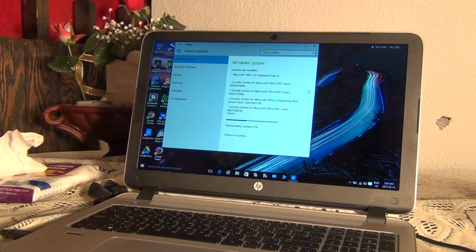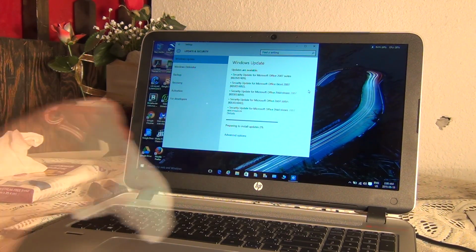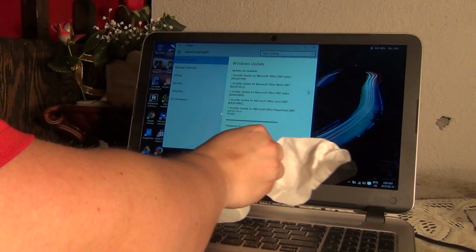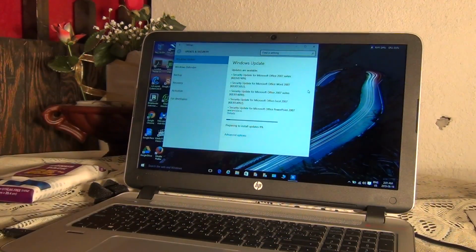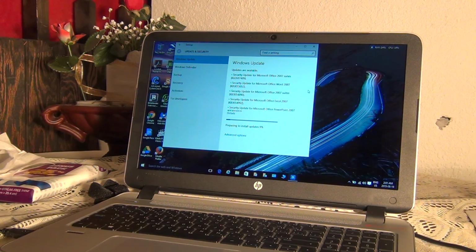Oh, so we're doing the next round of updates for Office 2010. Or 2007, I should say. Obviously, you won't have to do the 2007 updates if you're not installing it. But this customer wanted it, so that's what they get. It's warm down here. Good old studio lights.